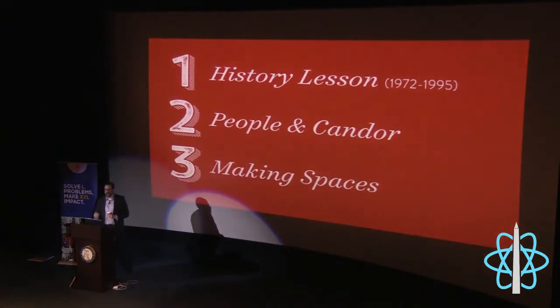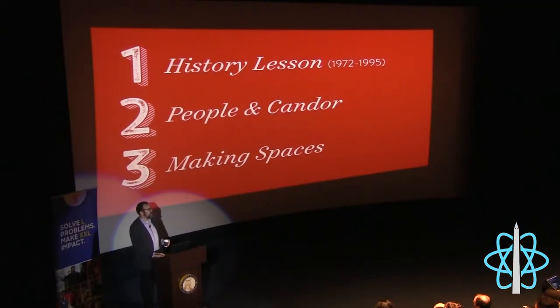So we're gonna break this up like a good hero's journey into three parts. We're gonna have the history lesson, because a lot of these things that we understand, they learned the hard way. Then we're gonna talk about people and candor, which really focuses on how we work. And then we're gonna talk about making space, which actually focuses on where we work and how environment has a serious impact on our work.